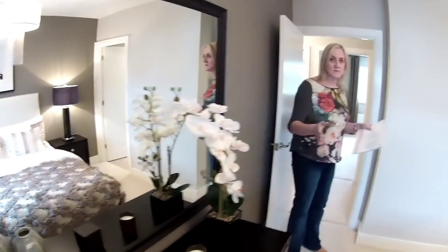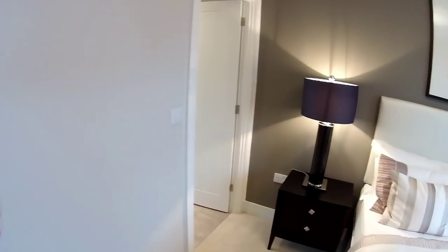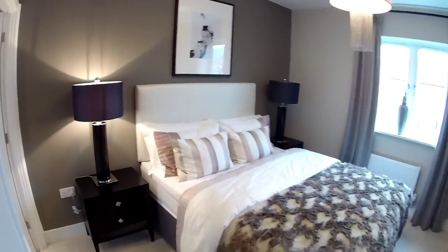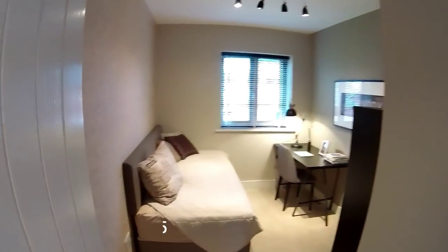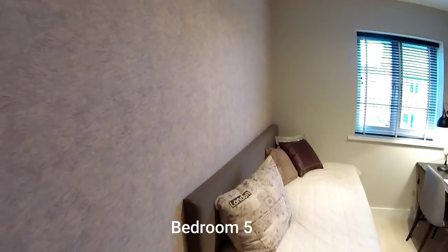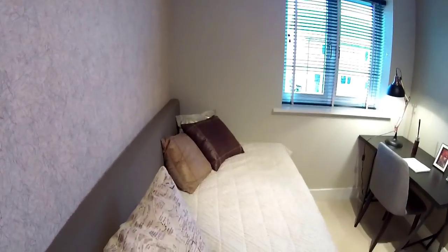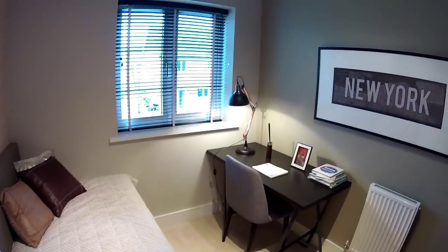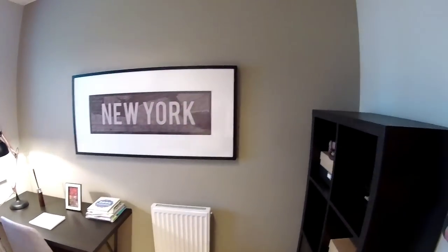Good sized double bedrooms, aren't they? Plenty of room to get around the bed for additional furniture. You've got room for a chest of drawers, etc. Okay, next door you've got bedroom five, which they dressed as a kind of office, study, day bed, occasional guest bed. Dimensions for bedroom five are 3 metres seven by 2 metres three.